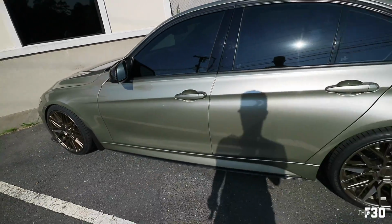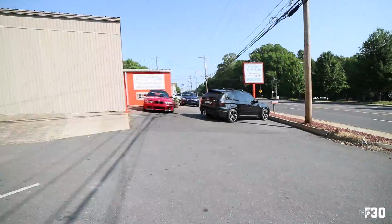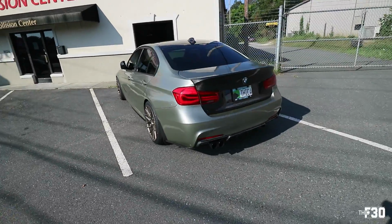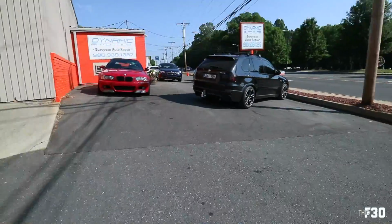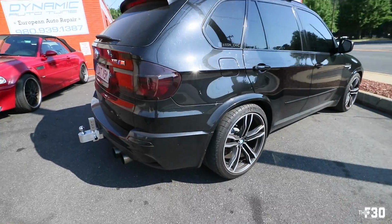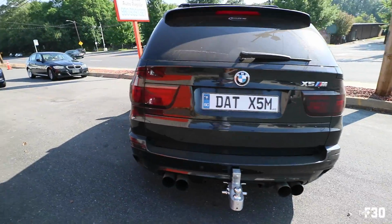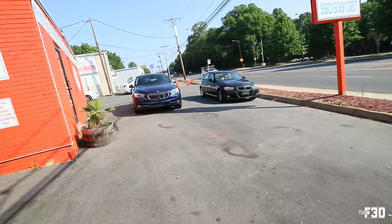Just pulled up. Good old Dynamic Auto Tune. I don't know if we're gonna be able to get in today, guys. It is looking busy here. Well, we're gonna run in there and test our magic. Look at Katie's X5. Dude, Katie's X5M is like the sickest X5. Look at all the beamers, dude. Beamer squad, beam squad.